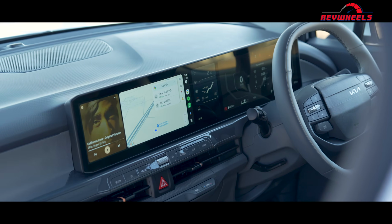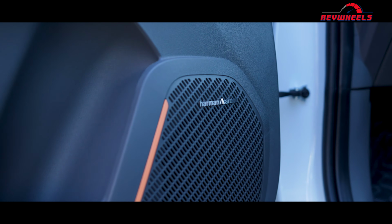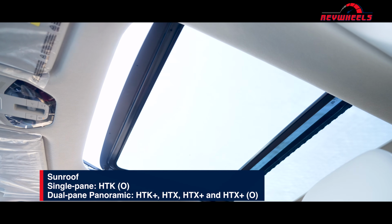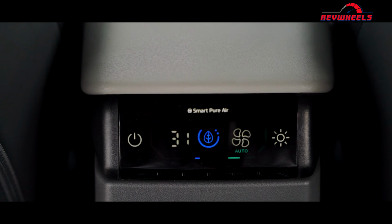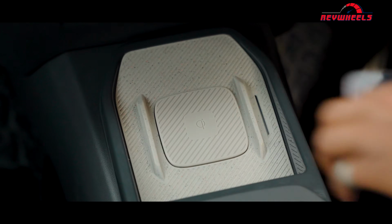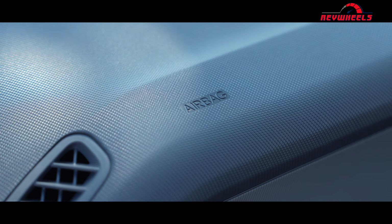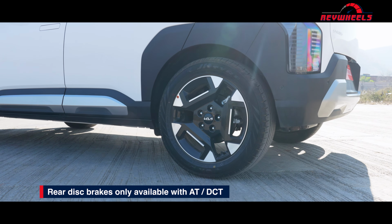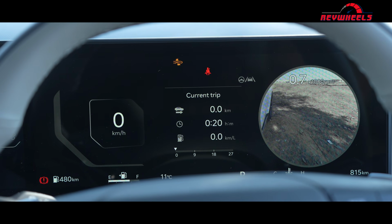On the features front, you get the 30-inch touchscreen infotainment system with the 8-speaker Harman Kardon sound system, panoramic sunroof, ventilated seats on the front and back, air purifier, smart dash cam, wireless charger, and more. On the safety front, you get 6 airbags, rear disc brakes, 360-degree camera, blind view monitor, and more.